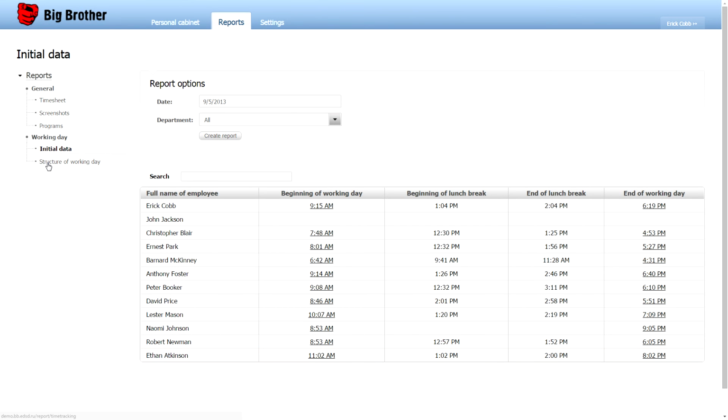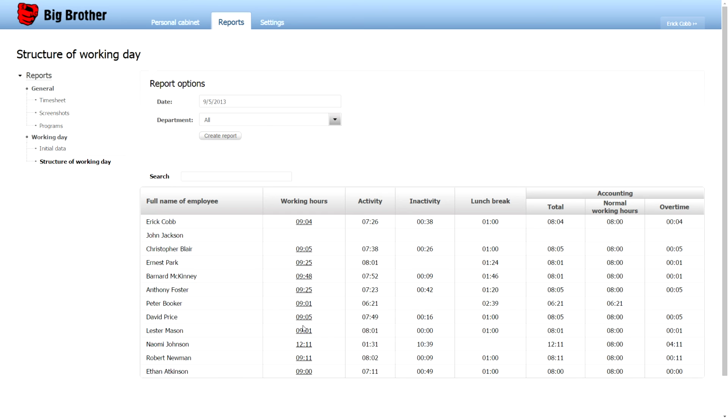Let's take a look at the structure of working day section. This report allows us to monitor the length of lunch breaks, as well as periods of activity, inactivity, and overtime. There is no fixed time for lunch at our office. You can go out for lunch at pretty much any time for up to 2 hours. This is a great policy, and for example, I often conduct my personal affairs during this time. We can see here that Peter Brooker's lunch break exceeds the limits. The report also tallies up the active and inactive time of employees. The information for Naomi Johnson shows that the employee was inactive for the majority of the recorded working day.